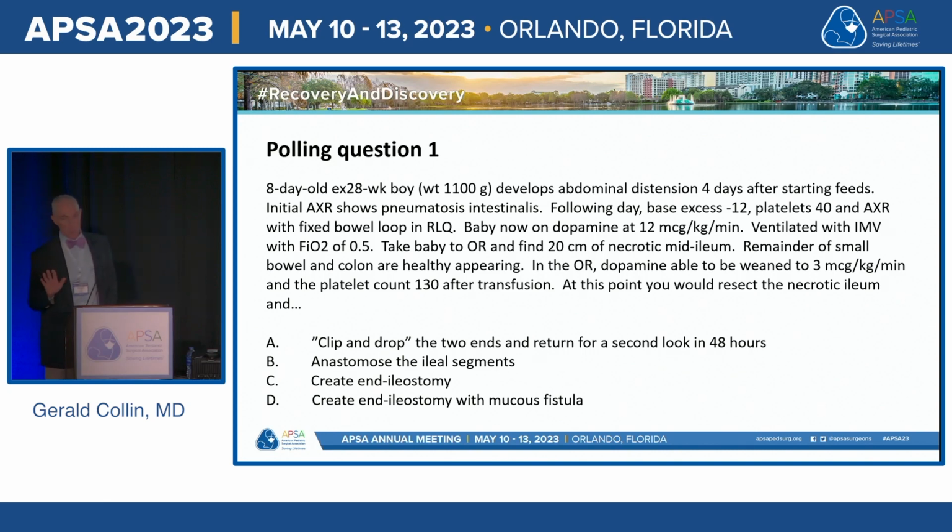Based on that, whether you would or not, you take the baby to the OR and you find 20 centimeters of necrotic mid-ileum. The remainder of the small bowel and colon, you're confident, looks healthy. In the OR, the dopamine's able to be weaned down to 3 mics. The platelet count's 130 after a platelet transfusion. So at this point, you would resect the necrotic ileum and clip and drop the 2 ends and return for a second look in 2 days.